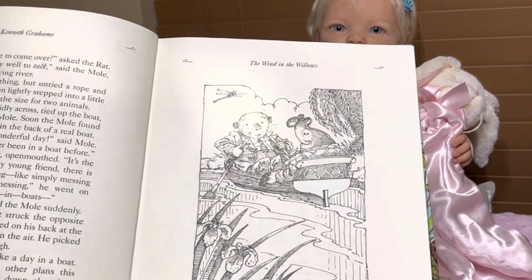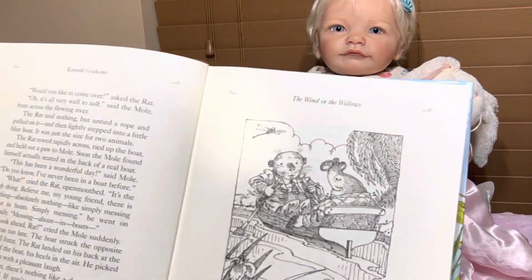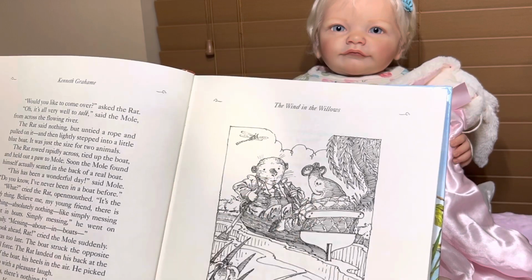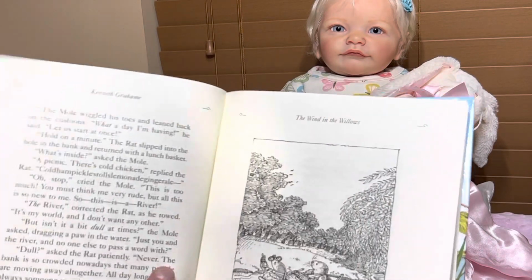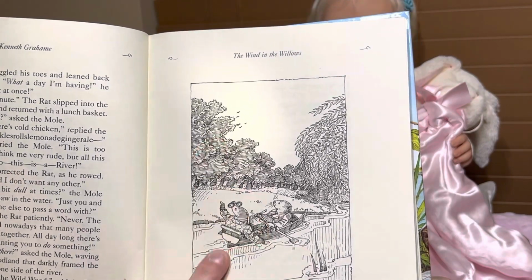I'll show you this. Let me just check. This little boat. There's the mole and the rat and the river. Dragonfly. And the mole's pointing across the river.